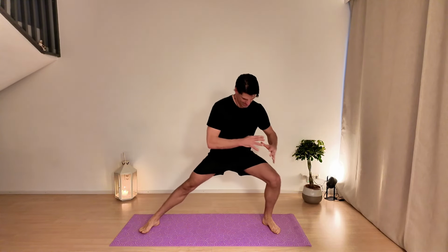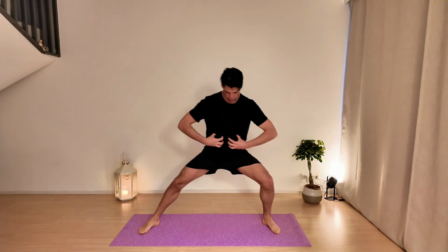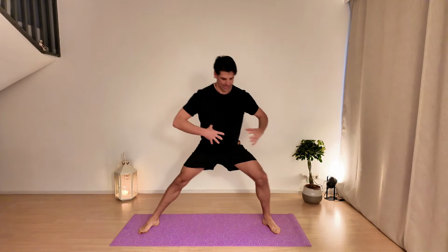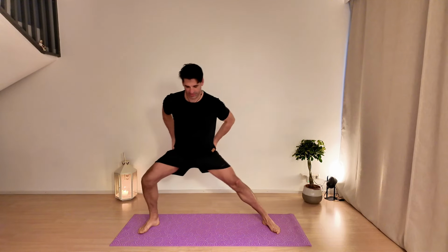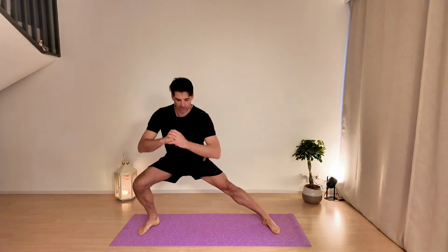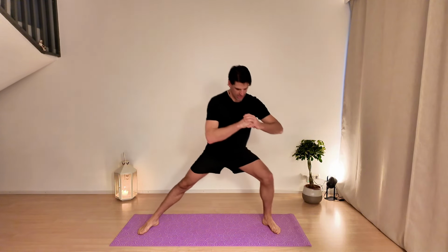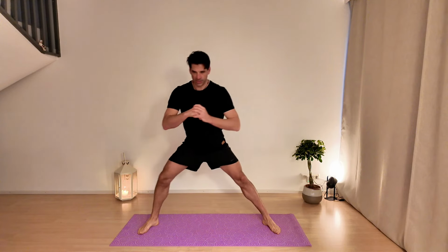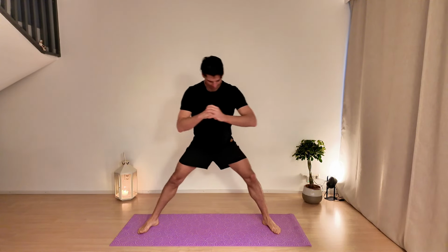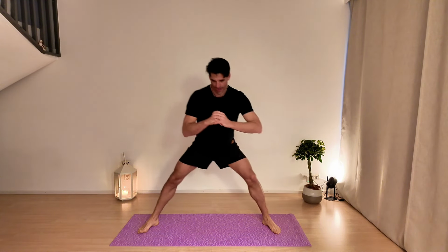Good one. Back and forth. Core stability. Yes. You should really feel it in the hips. Maybe you sink a little bit deeper with each side lunge. Oh yeah. A couple more. Come on.